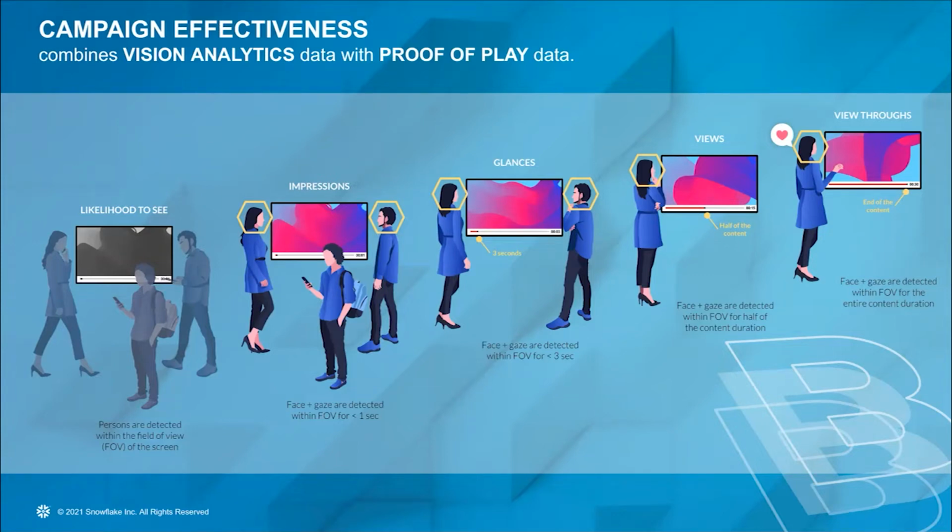So how that works is this. The moment a customer walks into a branch, if there is a screen there, our cameras are optimized and calibrated so that we know if someone's head and eyes are looking towards that screen. The moment the person is close to the screen, we call that likelihood to see, meaning you're within the proximity of the screen. From that point, the moment the customer or visitor looks at the screen, we call that an impression. That's the first second that your eyeballs are looking at the screen.